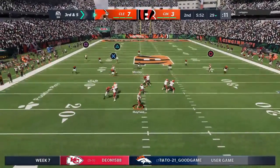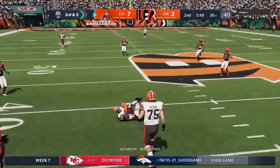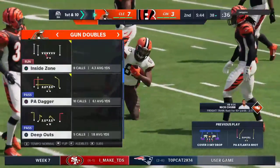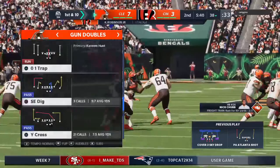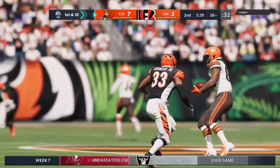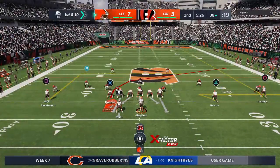Play fake. Mayfield. And he's got his man. That's Landry. And he's going to have the 1st down at about the 38. Mayfield on target to Landry for a Browns 1st down. So here's a 1st and 10 at the 38.